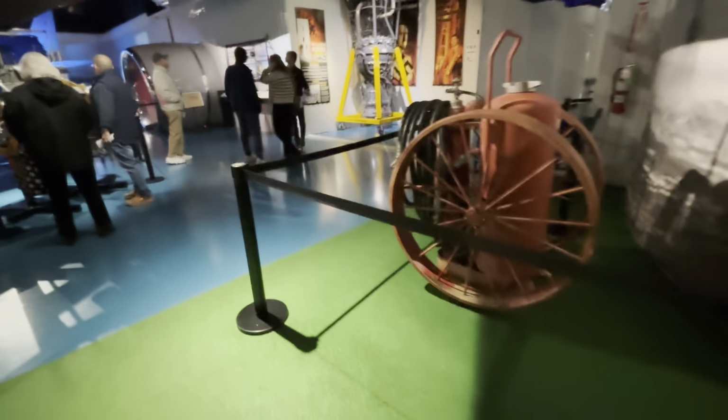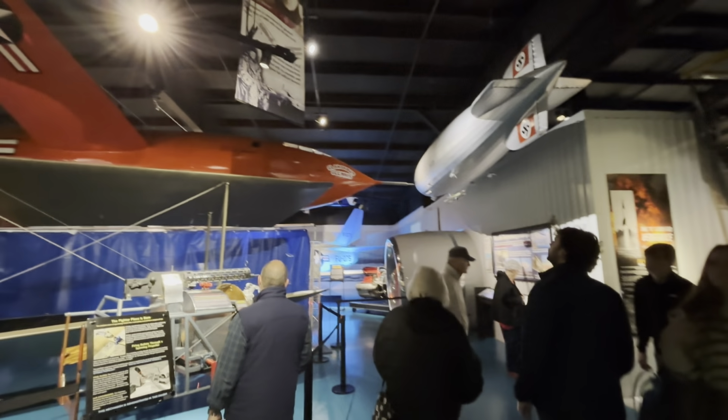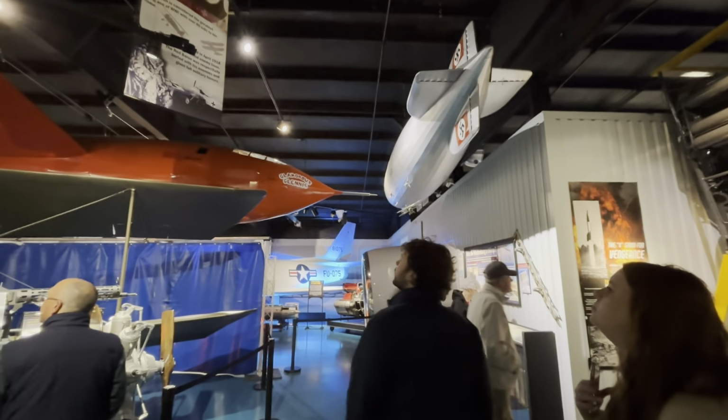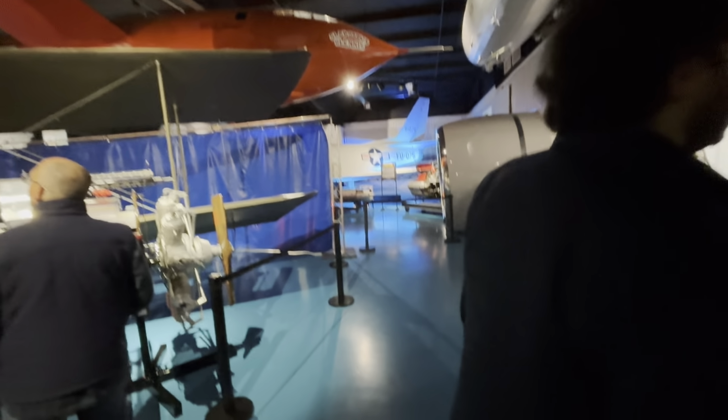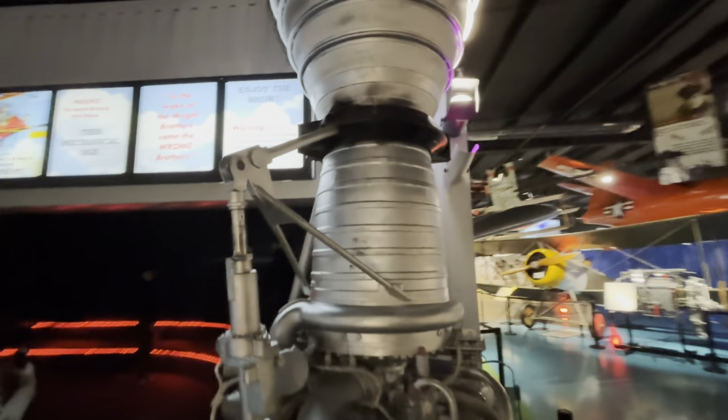And as you could see, there was no view out of the front of that. As we move on, there's a model of a Nazi airship, much like the Hindenburg. And now we're going to move on to the space section, where we have several rocket boosters.